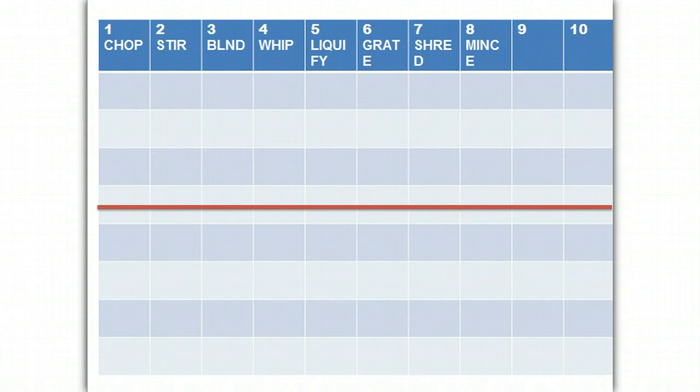One thing that you know about yourself is that when you use your blender, you almost always blend, and you very rarely shred with it. So those are two functions that you know you'll be most interested in. Number one is how well does it blend? And number two, how well does it shred? The one being much more important than the other.